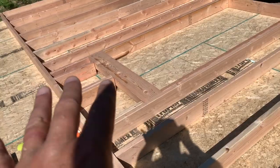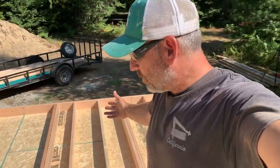Same thing for the door over here. I know there are some other ways to do it. You can spread them out, build like a box, and then insulate inside the box. But apparently you can do it this way as well. Multiple ways of doing it.